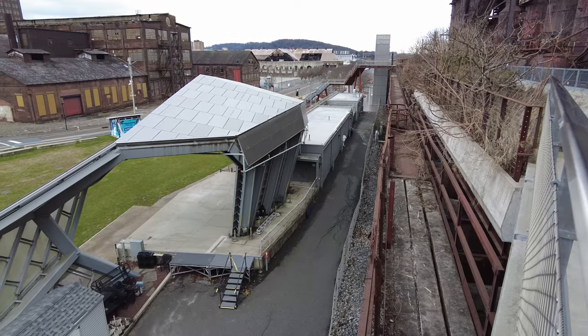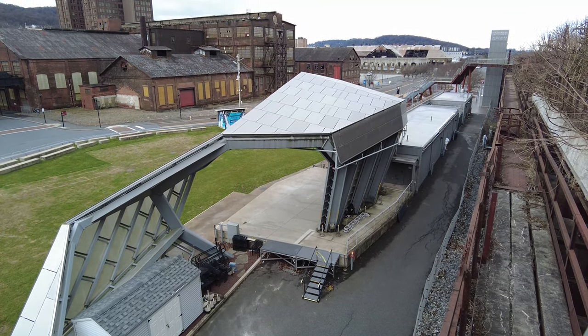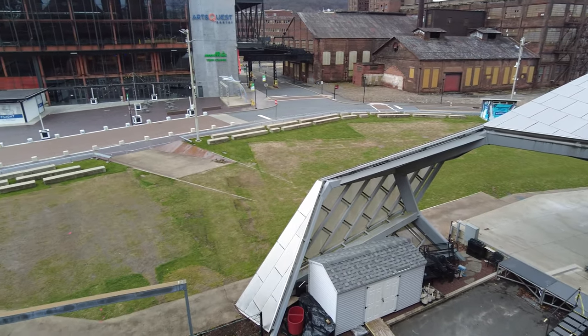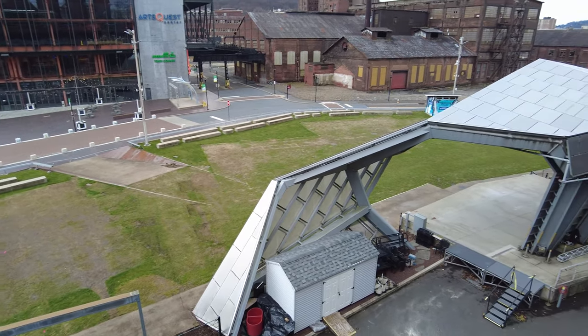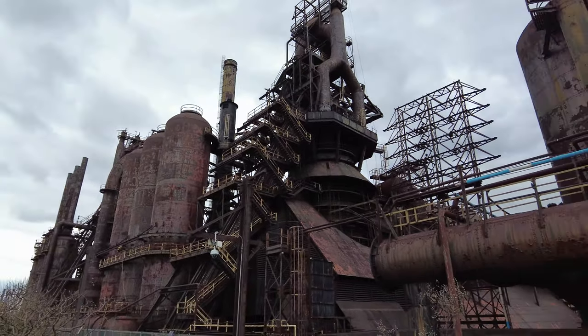Right down there is the little concert stage, which is in a really interesting shape. I think it definitely supports the idea of the steel production, and it respects that. And there's plenty of room. They do a lot of beer drinking and food festivals here, and a ton of music. This is probably pretty cool at night, all lit up.